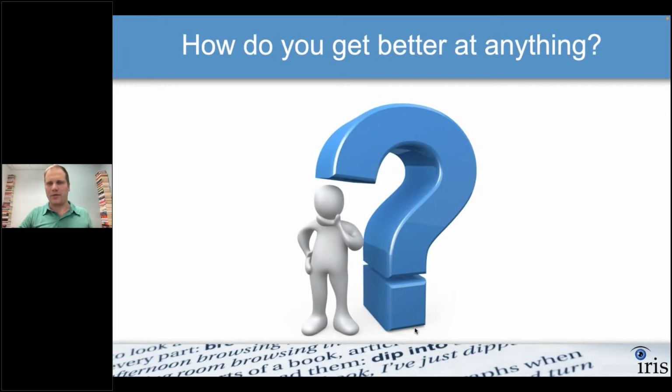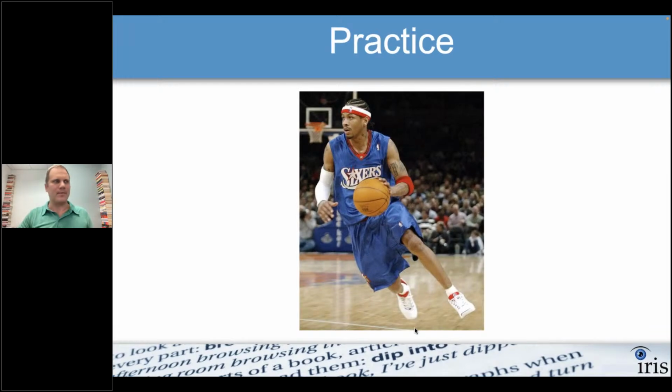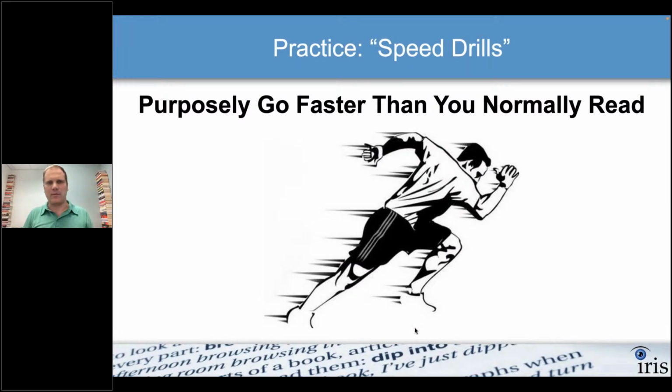Now, how do you get better at anything? We know that requires practice, right? Now, when we're talking about practice, there is a way that we can go about practicing to improve our reading speed. And there are these things called speed drills that you can practice on your own. But I'm going to show you how they work right now. We're going to do a sampling of speed drills as we speak here.